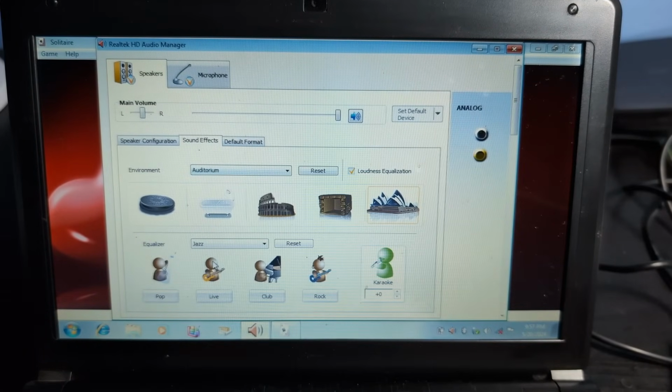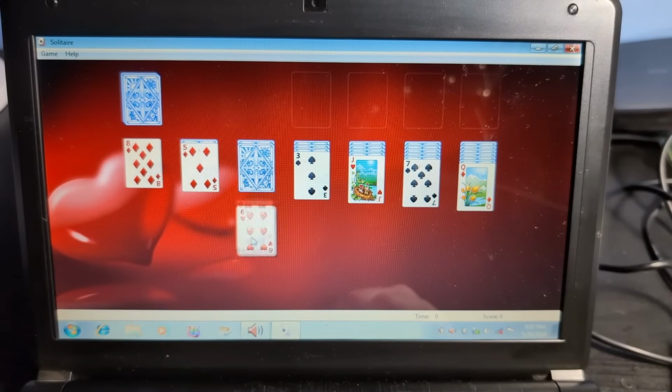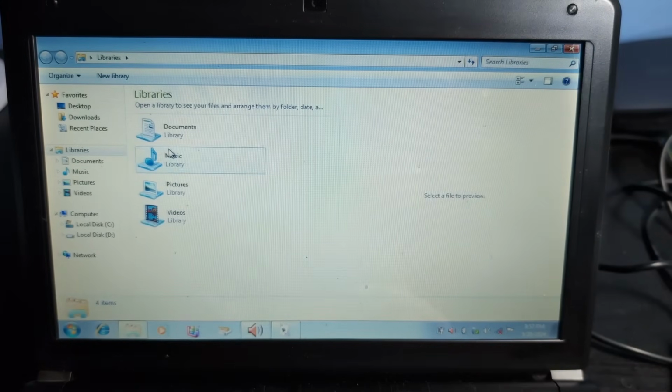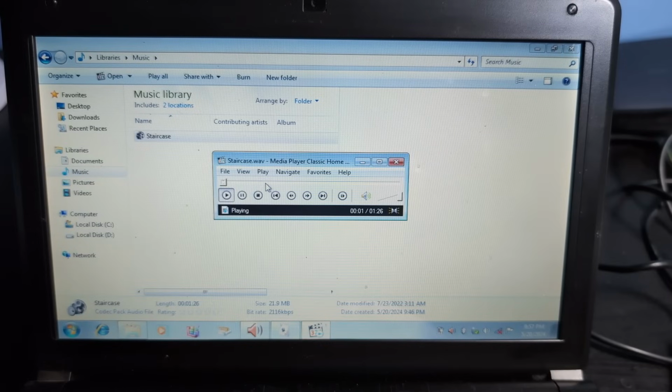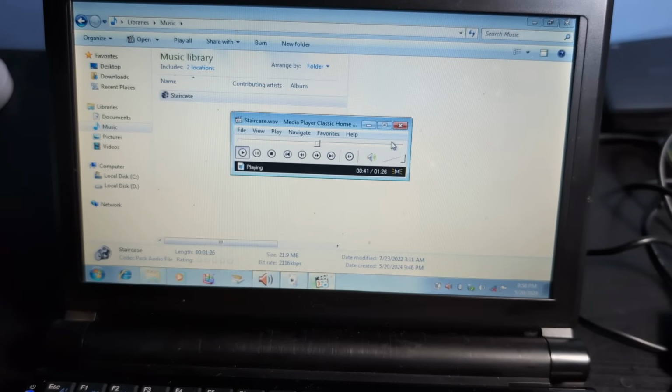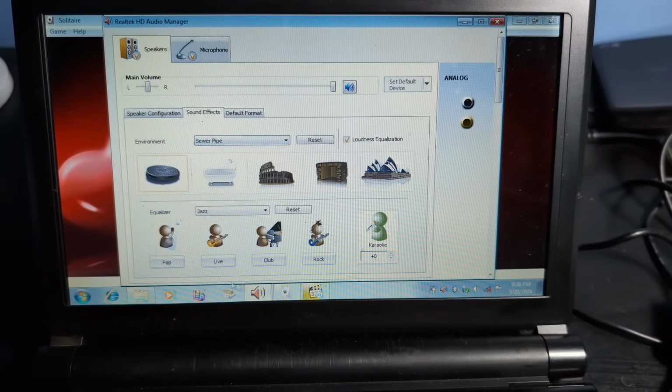Let's hear just how bad some of these sound effects get. So now we're doing an auditorium. Yeah, that does sound like some reverb to me. And putting staircase through it. Oh my god. Oh, it can't do it. And you can hear the reverb after you finish. It's kind of cool, but it also sucks. Oh, let's do a sewer pipe. Yeah, I want to be in a sewer pipe.